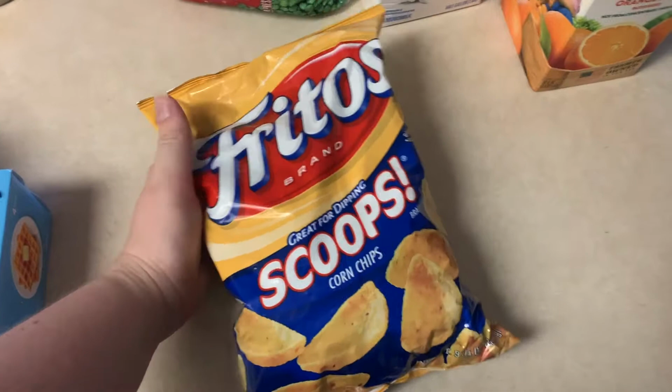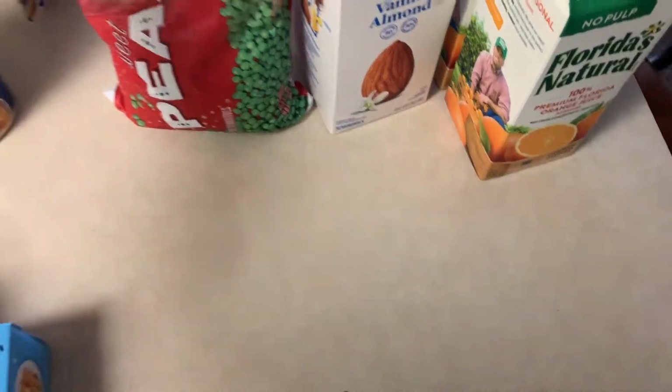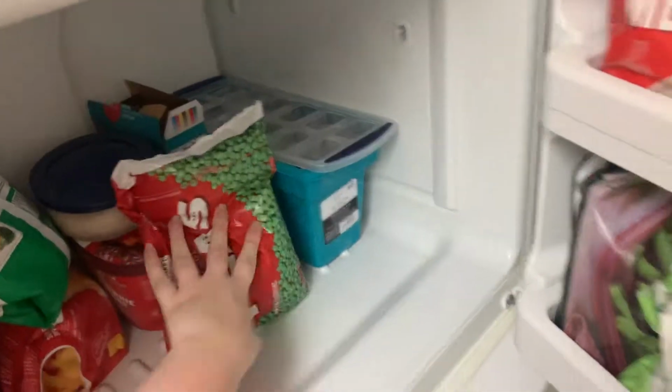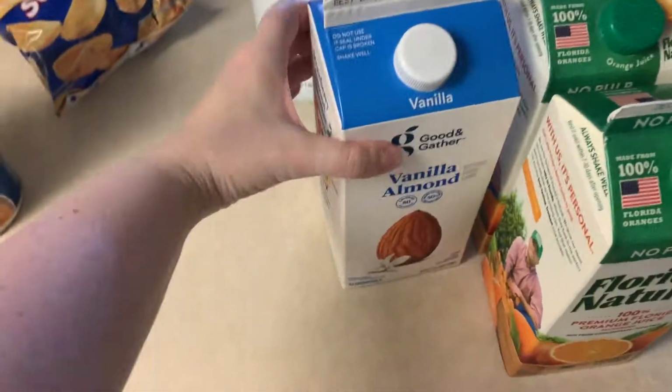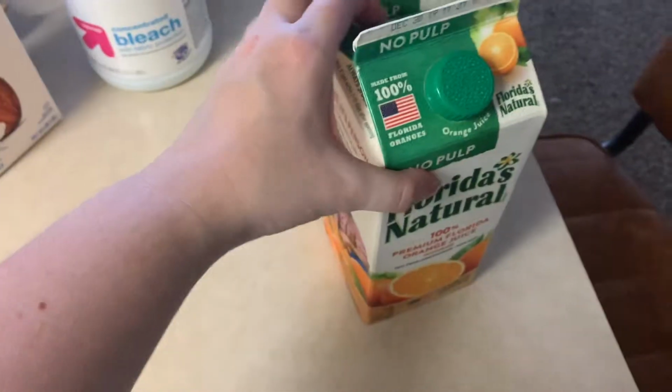Frito scoops because I made buffalo dip. That video will be coming out soon, but then it got me craving these, so that's healthy. Just frozen peas. Actually, I should put those in the freezer now that I've been sitting here for 10 minutes. Vanilla almond milk. I like the sweetened one for my coffee and the unsweetened one for everything else. So yeah, that's where we're at with that.